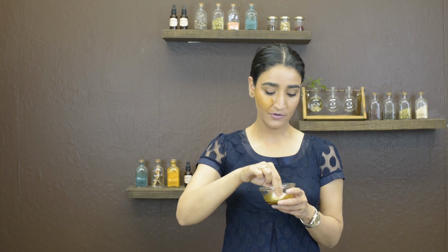Now the first thing I'll tell you is that it feels sticky, and that's because of the brown sugar in the remedy, and that's exactly how it should feel. Use this remedy all over your neck also. It's kind of a rule of thumb, whatever you're doing, whether it is your skincare routine or a home remedy, you should always use it on your neck also.